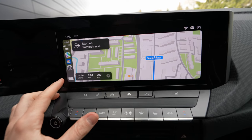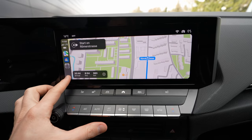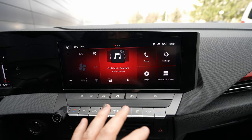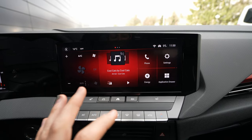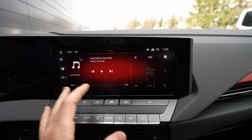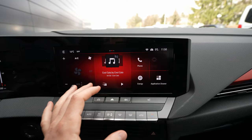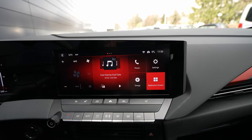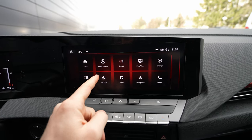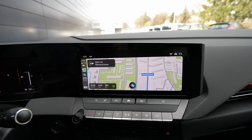If you want to go back, you press this one here, or you go home. If you want to go back into the menu of the car, you just press home here and you are back in the menu of the car, and you can use all the applications and you can go in settings or wherever. Just that simple. And if you want to go back to CarPlay, you go to application drawer and you should have here Apple CarPlay, you press it and now you're connected to it.